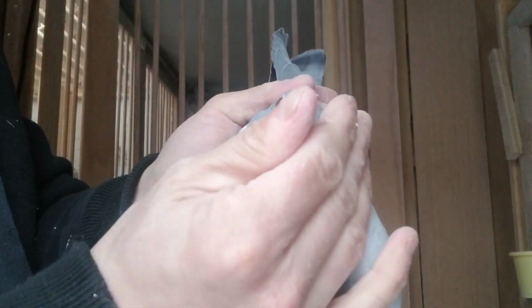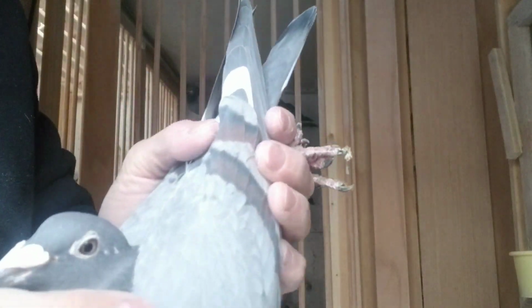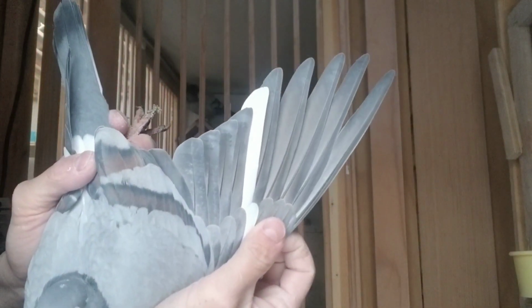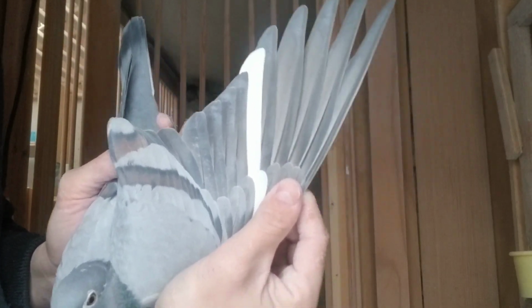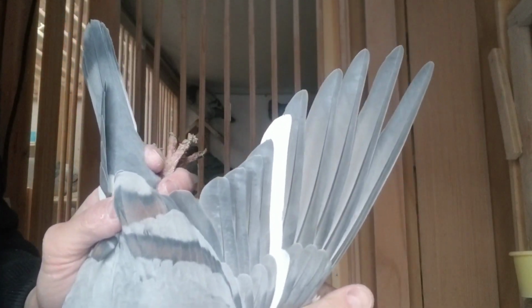But the mother to this bird was, I'll show you. I know Adrian had asked about her, and I'll show you. This is the mother to that bird. And she has that same bronze on her feathers, on her bars, excuse me. And the spacing between her primaries is huge. I mean, she has some very narrow little primaries. This is the most narrow I have in my loft. And I believe that's a good thing. I believe narrow primaries like that is a good thing.